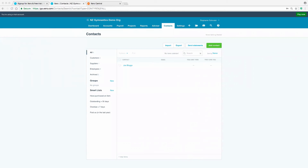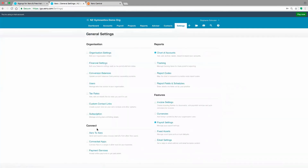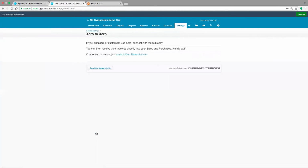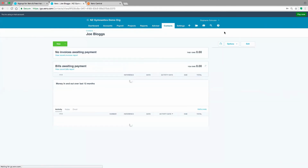Each Xero organisation has a unique and private network key, which enables the secure exchange of sales invoices or bills. So to find out what your network key is, go to Settings, General Settings, and then Xero to Xero. So here is your unique network key. To connect with a contact on the Xero to Xero network, they will need to provide you with their unique network key. Once you have that, go to the contact and click Edit.